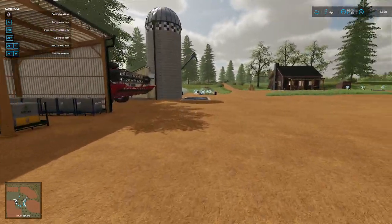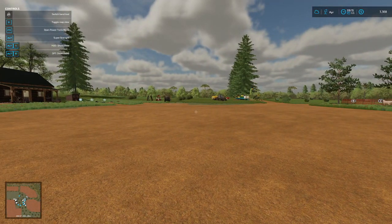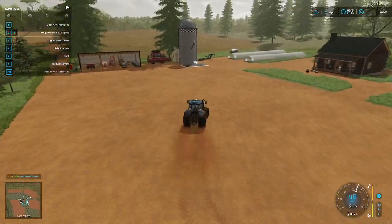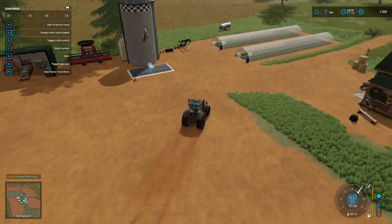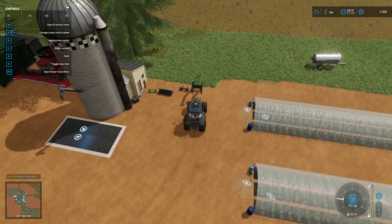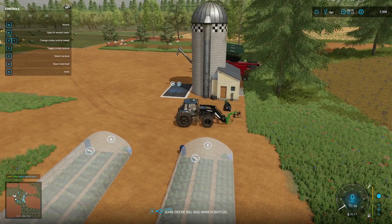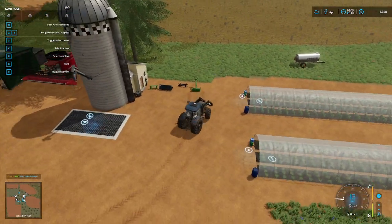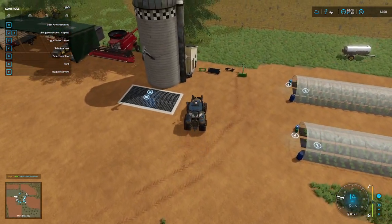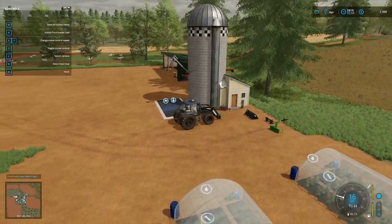So this might end up being a bit of a longer episode. For now, let's get going. Okay, so first things first, I'm going to get the loader and we'll pick up some bales and we'll get the sheep all set up. Did I use this? No, I think we're going to use the bale fork. Seems logical, doesn't it? The other bales, we'll just leave them out there. I might try to wrap them before we go, but I don't know if I'm going to have time or not.